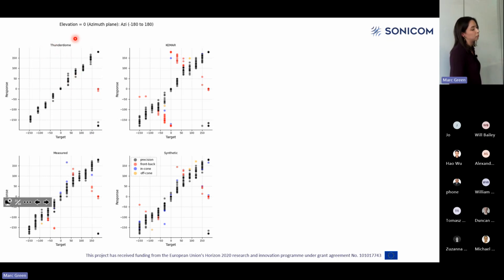So the free field dome is called the Thunderdome, just for fun, and this is the free field condition, and then this is the KEMA, which is the generic one, and then this is the measured and this is synthetic. In these plots, it's limited to an elevation of 0, so just the horizontal plane, just for ease of viewing, with the target on the bottom axis, binned to 30 degrees, and the response on the Y. And you can see for the Thunderdome, people did pretty good, but when you get to generic, people make these front-back confusions, which are less apparent in the measured and synthetic.